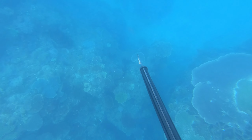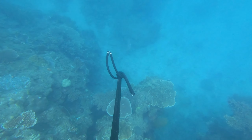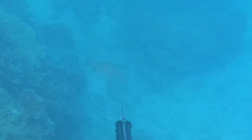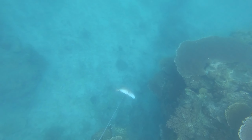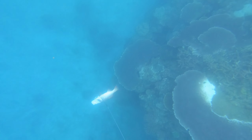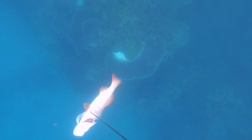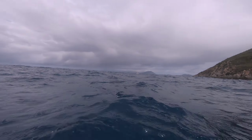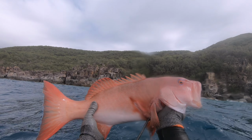Not sure if it was the sound of the shot or the swearing, but it certainly brought this beautiful strawberry leopard trout out, and fortunately I didn't stuff this one up. Lovely big glass of trout.